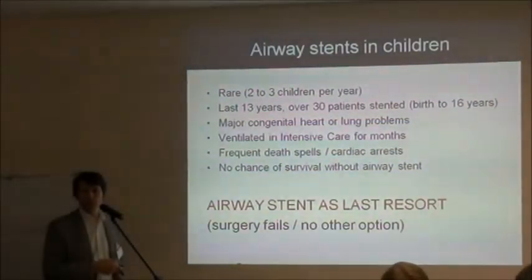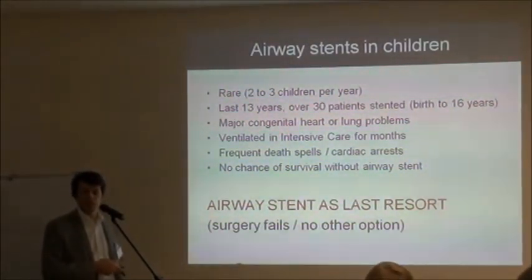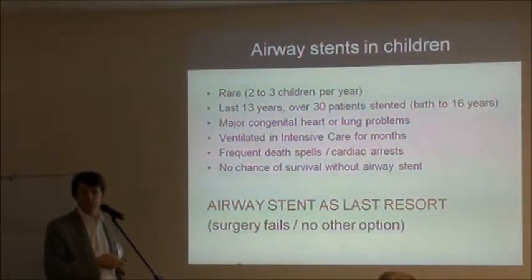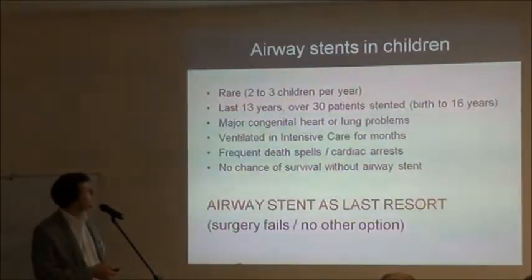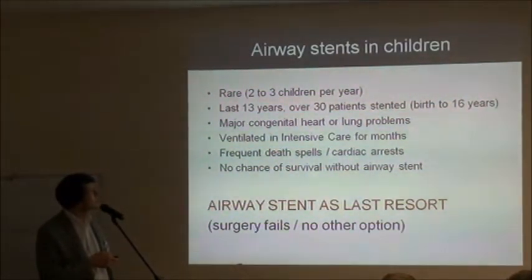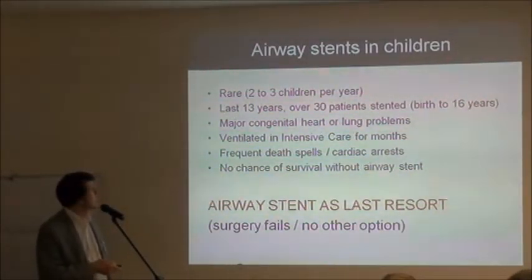Now, just a brief word, I'm not going to spend too much time on this, but airway stenting in children is quite rare. As has been discussed before, of 1,000 patients that we see a year, about 2 patients will probably need a stent. We have put in about 30 metal stents in the last 13 years. We work quite closely with Greg Street. I know Martinelli quite well.